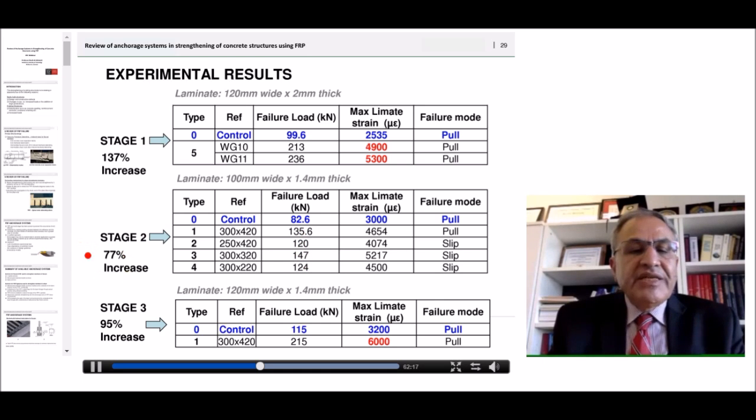In stage three, we used 120 millimeter wide and 1.4 millimeter thick laminates, and we got 95%, almost double the capacity. So these are very, very useful results.